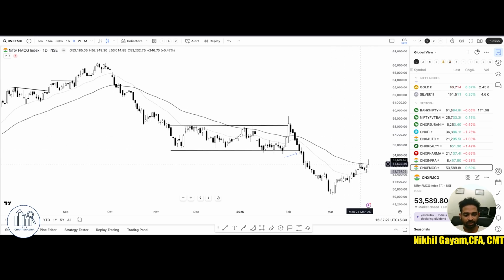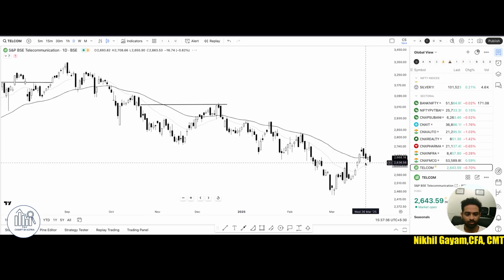FMCG is also finally settling down. Today it tried to close above this 50-day moving average but couldn't. But even that's a healthy sign from FMCG. It looks like it is trying to form a bottom here. Telecom is still acting very weak as of now. It needs to close above this level.